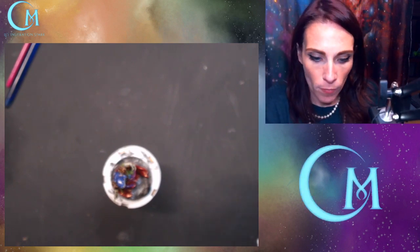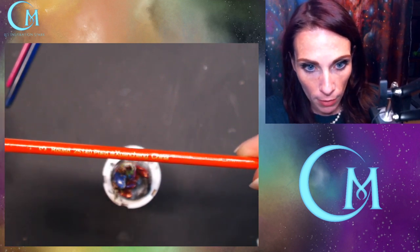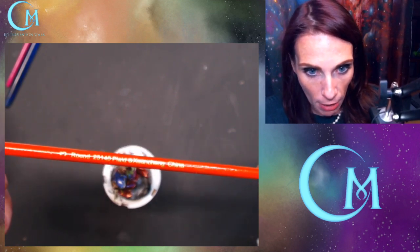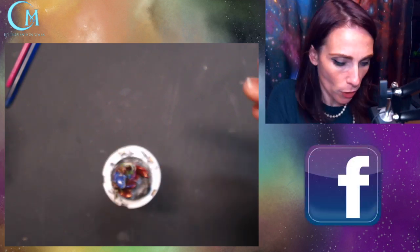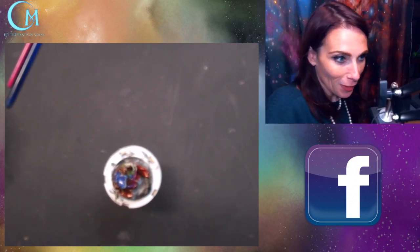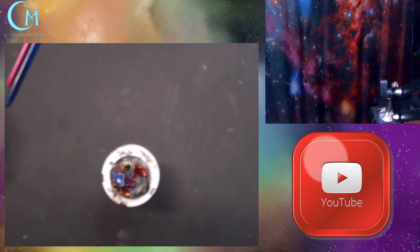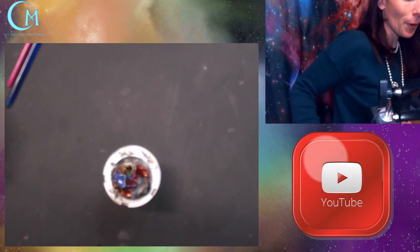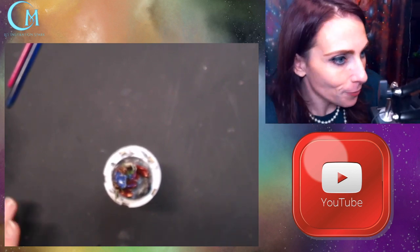Here we go. This is one of those Mod Podge brushes that I really do enjoy using. So it is the 3-round. And you can get these at Walmart, too, which makes it great. What was that? I dropped my brush. Excuse me. Pardon me. Oh, there we go. Thank you very much, big brother.